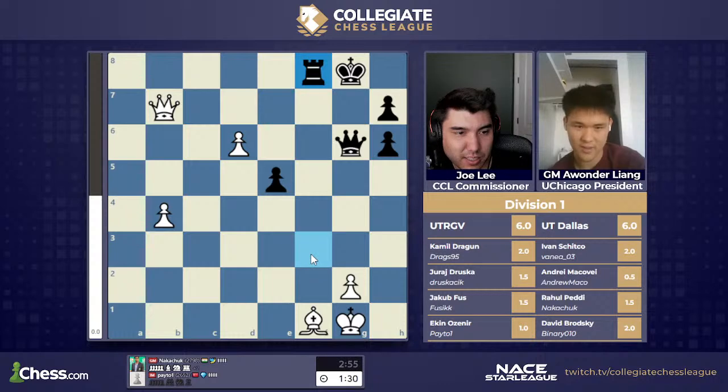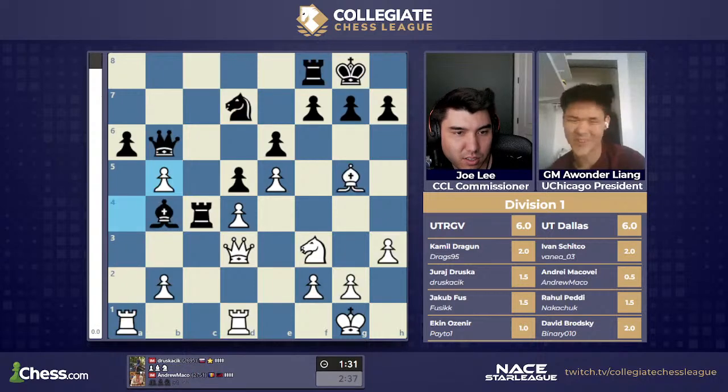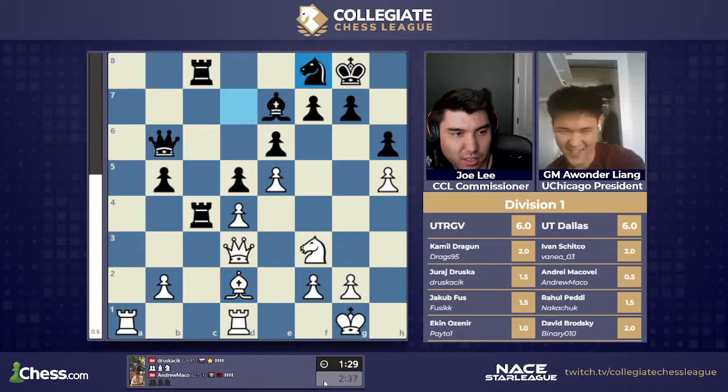Rook steps back. Bishop check or d7? Yeah, I think both are fine. This game is hard to say, but I just wanted to say, while we were discussing this one, I think Druska just dropped a whole rook. Oh no. So yeah, Makove is going to take that one if we check.